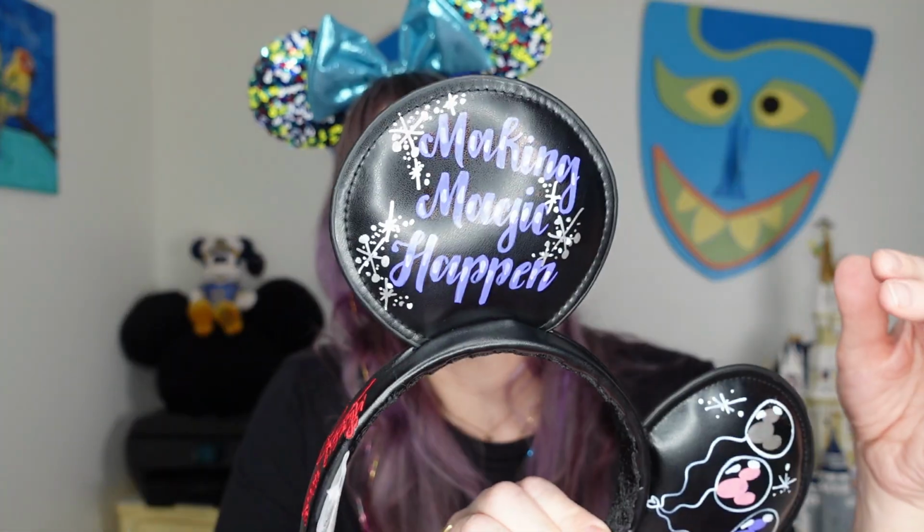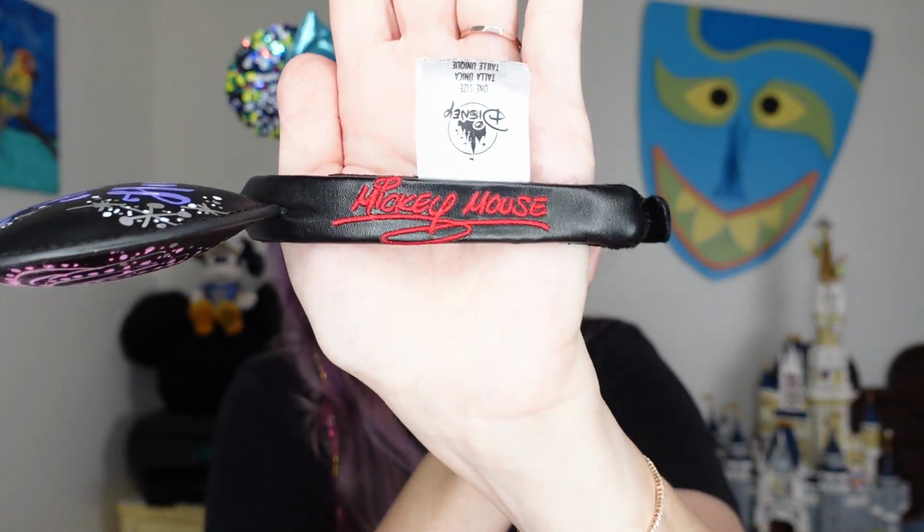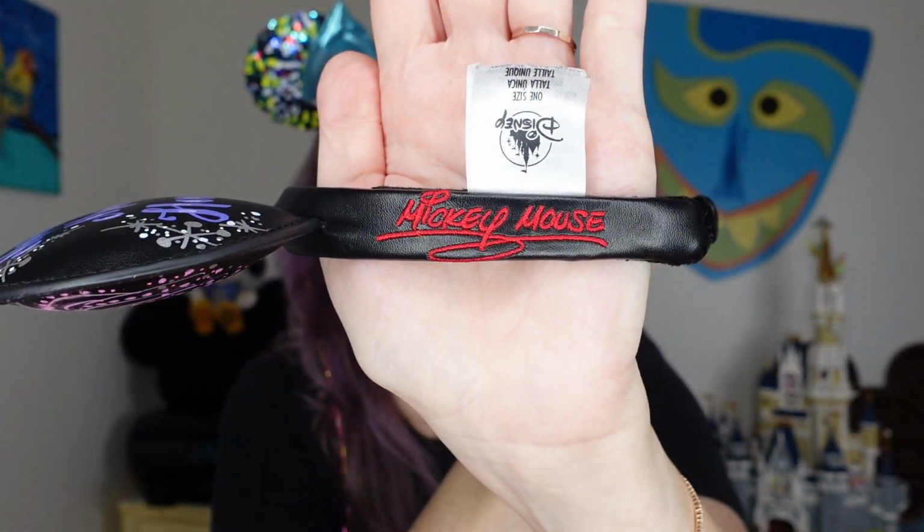But where else can you get a custom pair of ears with your name on it? Yay! But you could do anything. I mean, yours could say Happy New Year, Happy Birthday, Congratulations, Happy Anniversary. You could do whatever you want. Again, these are just plain black Mickey ears. These ones say Mickey Mouse on the side. But yeah, absolutely love these.